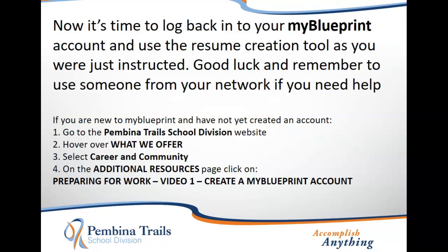Now it's time to log back into your My Blueprint account and use the resume creation tool as you were just instructed. Good luck, and remember to use someone from your network if you need help. If you're a new student to My Blueprint and have yet to establish an account, follow the four simple steps on the bottom of your screen to navigate to Video 1, which is Create a My Blueprint Account.